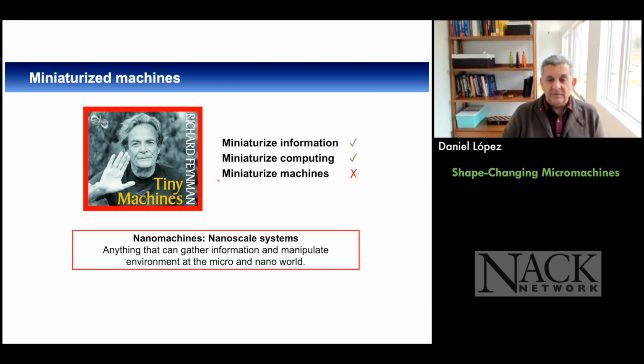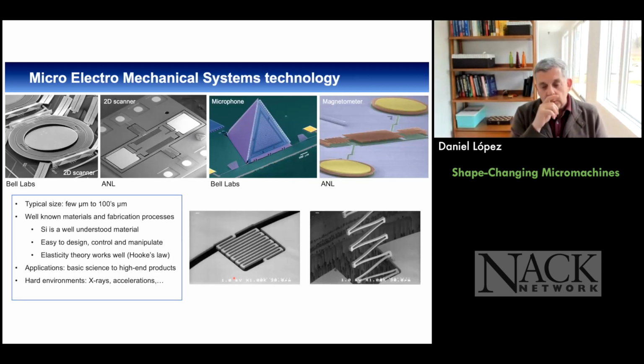But he also said it would be very, very useful to create miniature machines. This is a very primitive field, but it's starting to grow really fast now, and it is a very general concept. Now we're talking of any machine or any device that can gather information and manipulate environments in the micro and nano world. Basically, these will be spectacular devices to interact with the micro and nano world, to do a lot of things. Let me show you what people have been doing in the past 20 years in that direction.